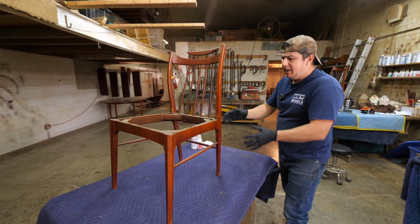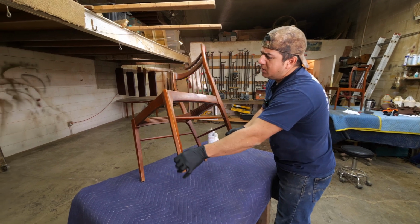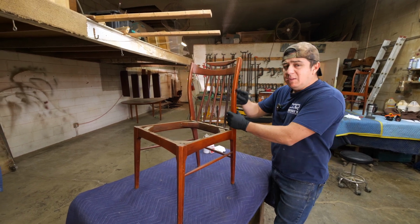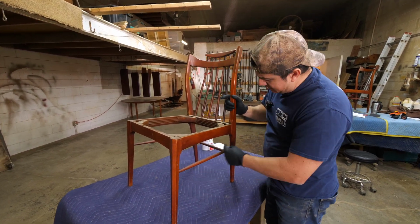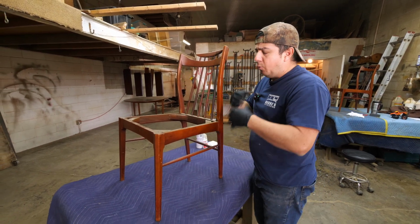But what we're going to do with these, you can see on these angles here, some of the legs are a little loose. Not loose enough where we could break them apart and put yellow glue and clamp it. So what I'm going to use on a lot of these chairs is the super glue, the activator, and then the wax wash remover to run the glue in some of these cracks that have a little bit of play. And that way we could come back, clean them, re-oil them.